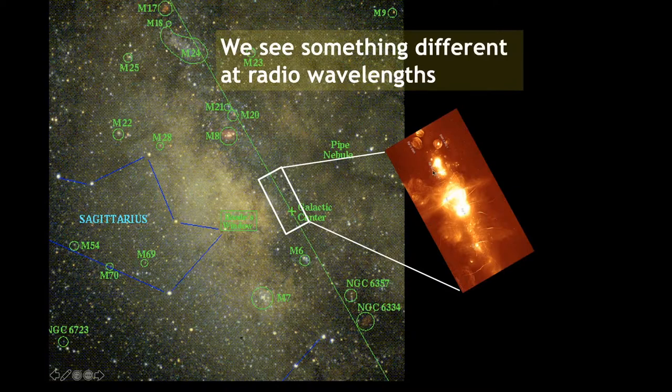But then we used amazing telescopes like the Very Large Array in Socorro, New Mexico, if you happen to go out there. And this is an image taken with the Very Large Array. Because it's a gigantic radio telescope that we can make a few kilometers across, we can get somewhat detailed images at radio wavelengths. I'm going to zoom in on this in a second, but this big blob right here is Sagittarius A. So we knew something was going on at radio wavelengths at the Galactic Center early on.